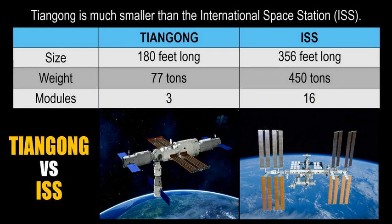Tiangong vs ISS. Tiangong is much smaller than the International Space Station, ISS. Size. Tiangong. 180 feet long. ISS. 356 feet long. Weight. Tiangong. 77 tons. ISS. 450 tons. Modules. Tiangong. 3. ISS. 16.